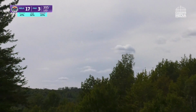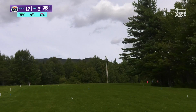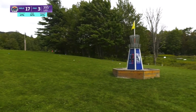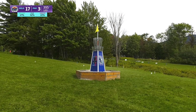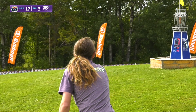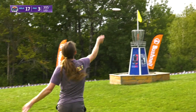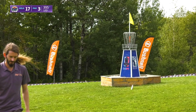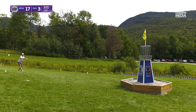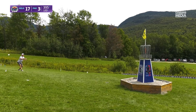Tim throwing that Zeus again, I believe. And that's getting a little glidey, but that actually might get down in time. Yeah, Tim. Great shot. James's was a lot longer than I thought it was. Dang. He's right there, but he's going to have an easy par at least.